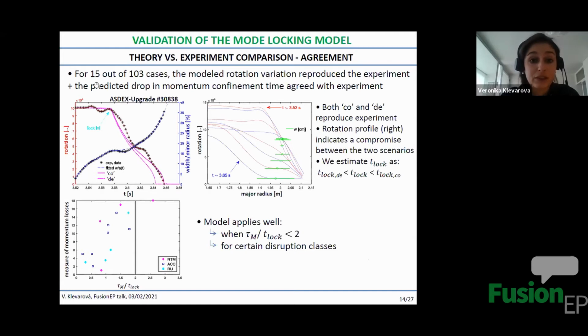There, the modeled rotation variation reproduced quite well the experiment, plus the predicted drop in the momentum confinement time agreed quite well with the experiment. I'm showing here a comparison of the experiment versus the model predictions. What we can see is both the coupled and decoupled scenarios are reproducing the experiment.